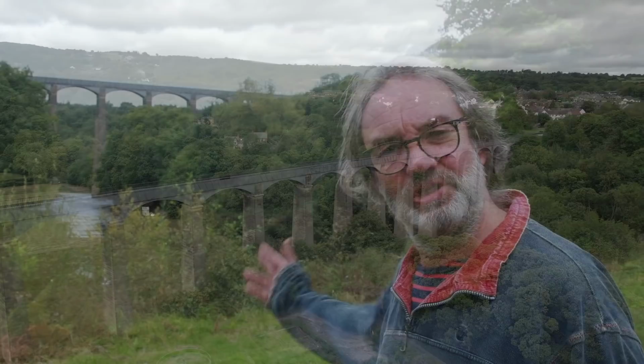This marvel of engineering was started in 1795 and designed by William Jessop and Thomas Telford. At the time, Britain was at war with France. French banknotes were being printed in Northumberland to flood the French economy. Yet, despite this, money was found to build a huge infrastructure project like this.